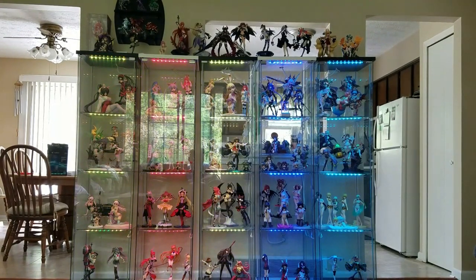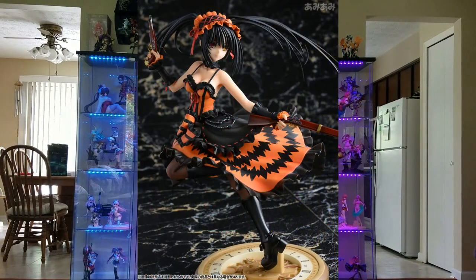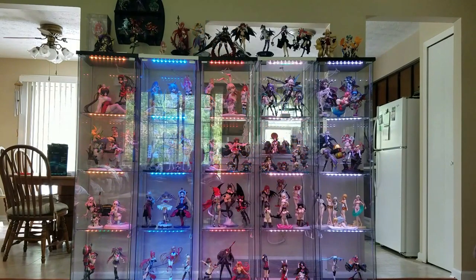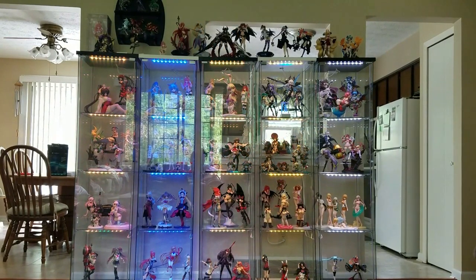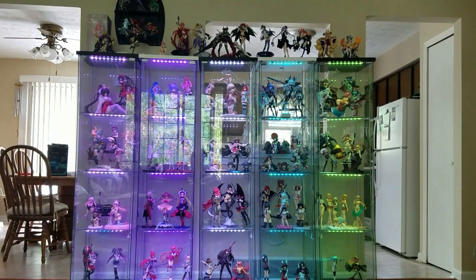And closing out a heavy Date A Live month, we have the re-release of Tokisaki Kurumi from Date A Live 2, 1/7 scale, manufactured by Alpha Max. She has shot up in the aftermarket, so I'm glad Alpha Max decided to re-release her. So in July, we probably have the four that I just mentioned. But I don't actually have anything specifically ordered for July.